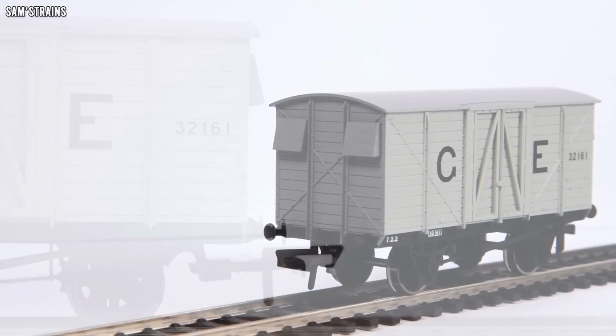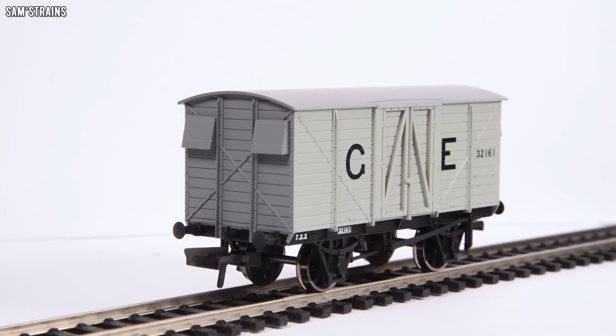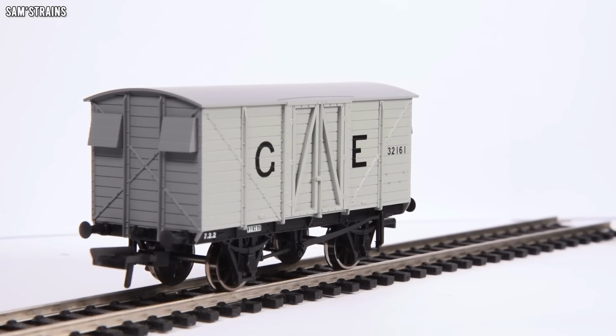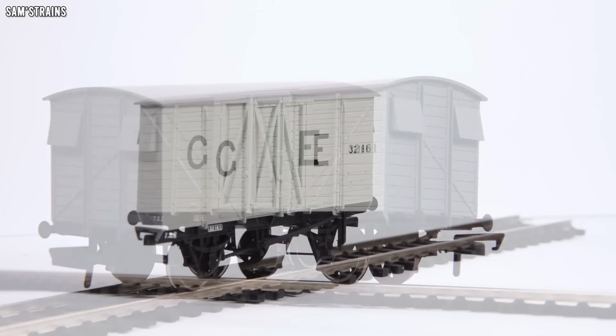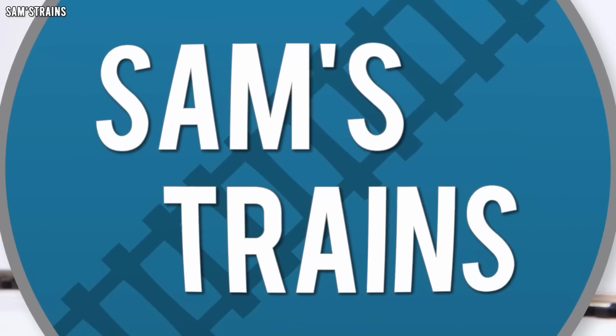So awesome wagon, really nicely detailed. I love that it's pre-grouping. I love the quality of it, and I think the features are exactly what you would want for this sort of price. So yeah, absolutely fantastic. Let's get this down onto the track. Let's see how freely it rolls, and let's hook it up as part of a Great Eastern themed train and see how it gets on.